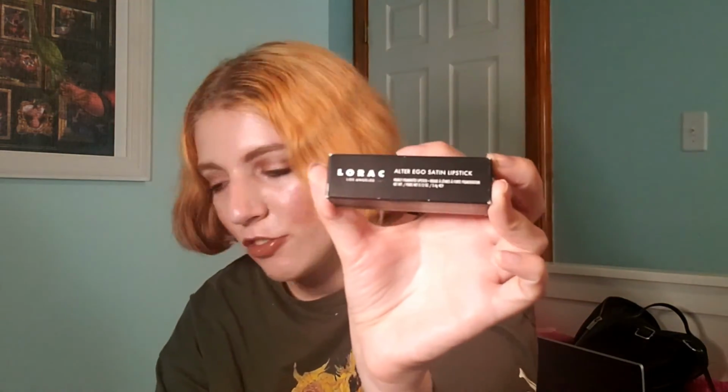Oh yeah, I got another Alter Ego lipstick, just like the ones from Kohl's, but this is a satin finish. This is in shade Canyon Climber. It's kind of like a nude color from what I can tell from the packaging. A nudish gray color, I don't know.